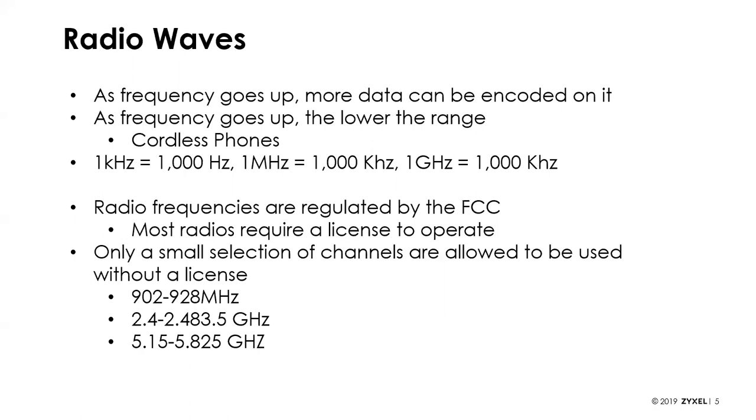So Wi-Fi itself uses radio waves. It's roughly the same technology as your radio, over-the-air broadcast TV, walkie-talkies and things like that. As a general rule, as frequency goes up, the more data can be encoded onto it. But also as frequency goes up, the lower the range.